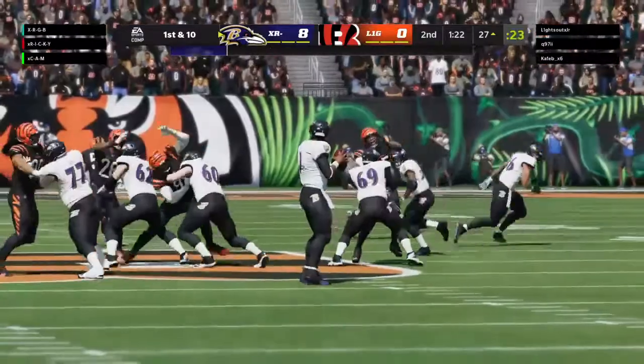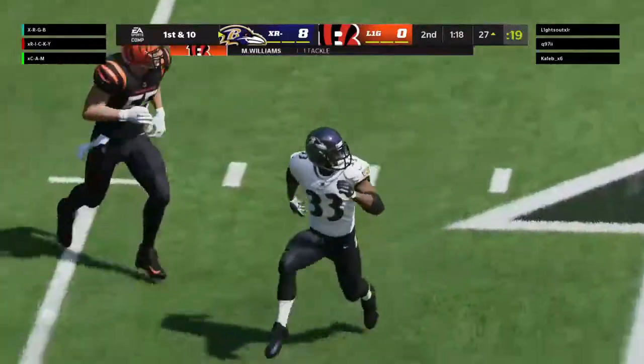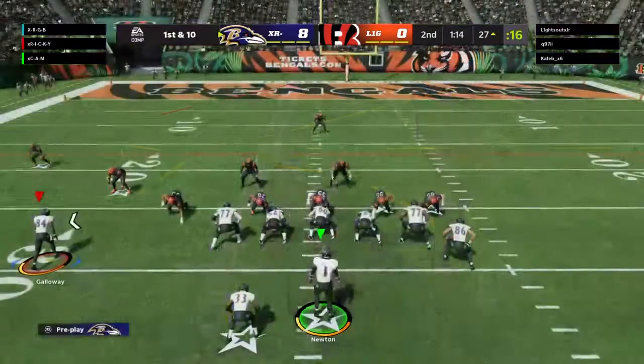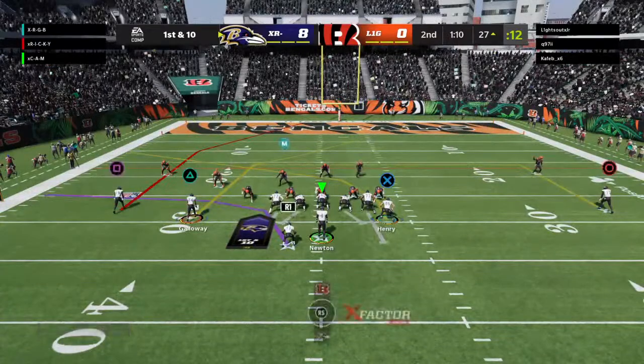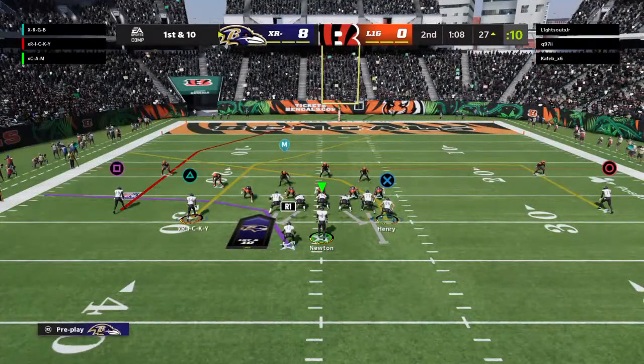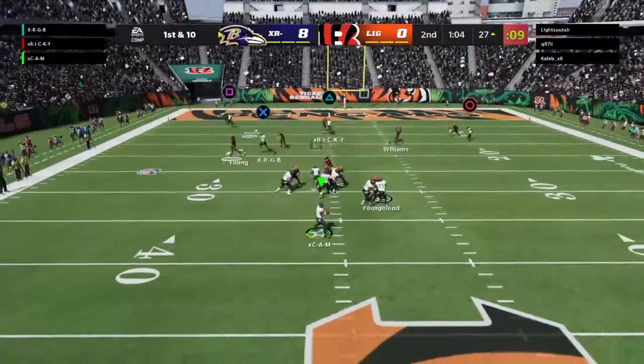So many times in my career, I've heard coaches talk about completions are one thing. But as long as we're there at the catch and we get guys on the ground, we can live with that. But if you're going to give up 10, 12, 15 yards after the catch, then your defense is going to be in a lot of trouble. Now a first down throw for Newton.